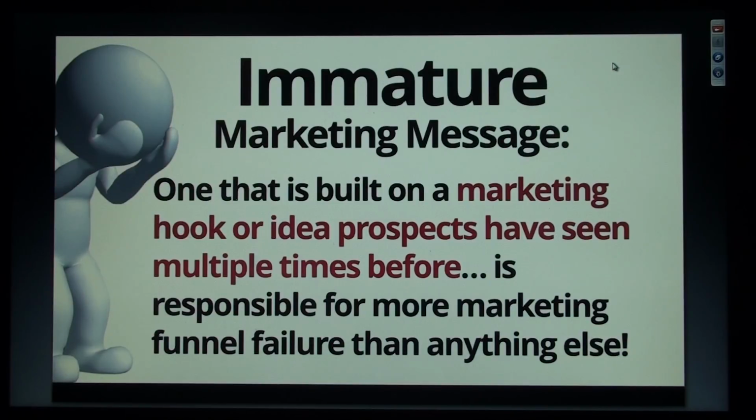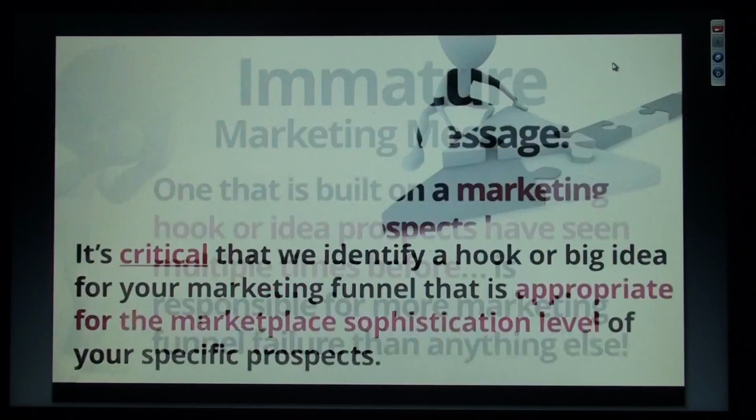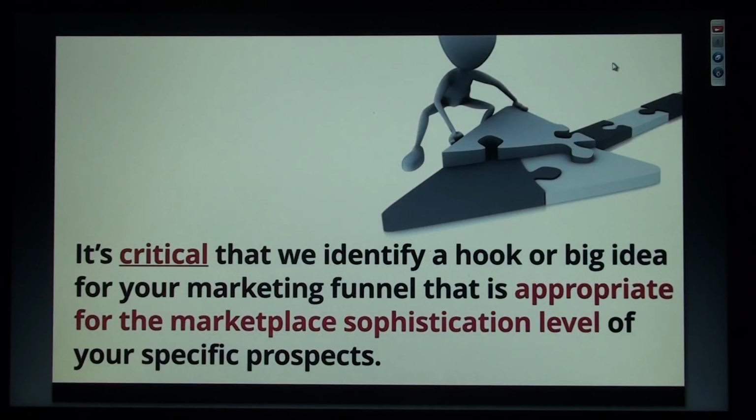Rolling out with a marketing funnel message that is based on too low of a marketplace sophistication level, rolling out with a level 2 message when your prospects are at level 3, or level 3 when your prospects are at level 4, right? That is responsible for more marketing funnel struggle than anything else, right? And that's why it's critical that we identify a hook or big idea for your marketing funnel that is appropriate for the marketplace sophistication level of your prospects.